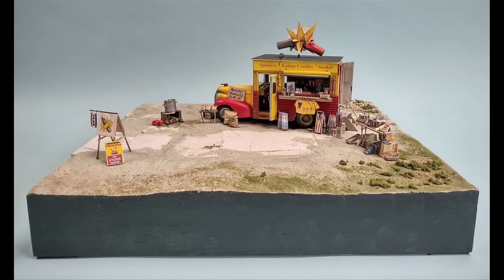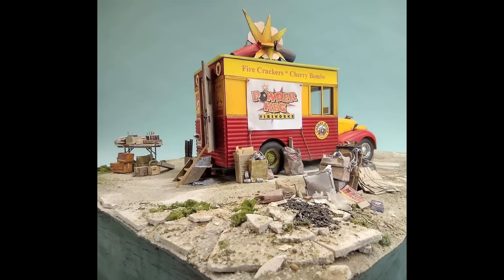Now this is his latest project. He's working on a new one now, but this is the latest project that's been finished. It's another fireworks stand, if you will, but it's a truck. A mobile fireworks truck, and it's based on a real truck. But look at the fun details. That is just, what, you know? And some of this, like the blowing up firecracker sign up there, is all made of brass.